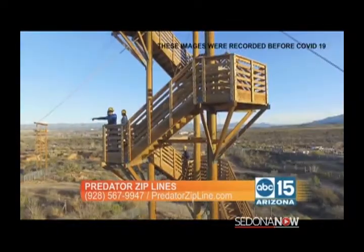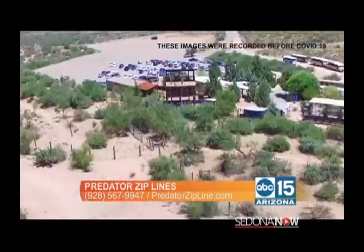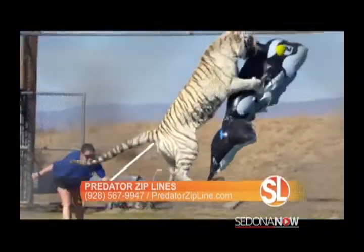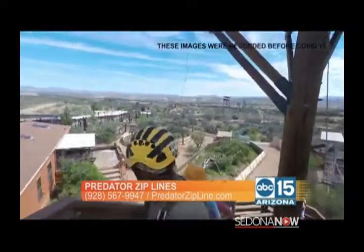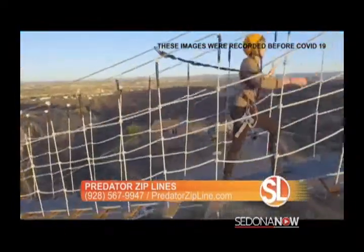Our knowledgeable guides can't wait to share their tips and point out the animals below. Whether you're new to ziplining or a seasoned pro, this course is the best way to see your furry friends from a whole new perspective. Ask your guides about certain animals to learn more about the creatures that roam beneath you. Our 2 to 3 hour tours have 5 ziplines and a suspension bridge. We are a convenient day trip from Phoenix in the heart of Northern Arizona's wine country.